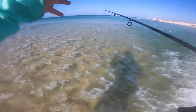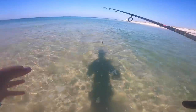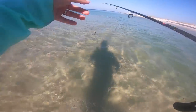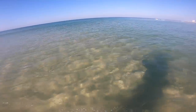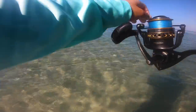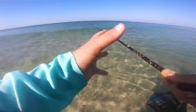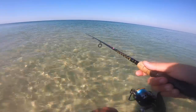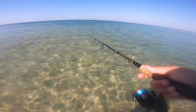Regulations changed last year to where flounder have to be 14 inches to keep. They used to be 12 inches, but flounder numbers have been struggling, so they've changed it. It used to be 12 inches and you could keep 10, which was a lot. But now it's 14 inches and you can keep 5. So last year that would have been a legal fish, but not any longer. Gotta be 14.